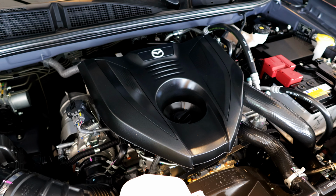Did you know that the Philippines is one of the first few countries to get a left-hand drive Mazda BT50? Well, now you know.